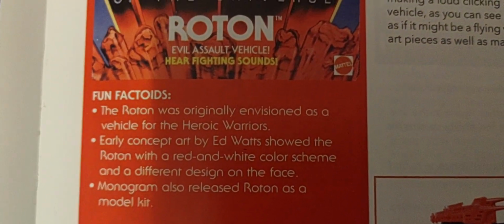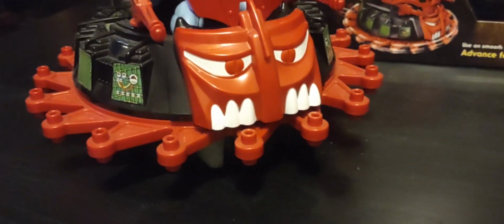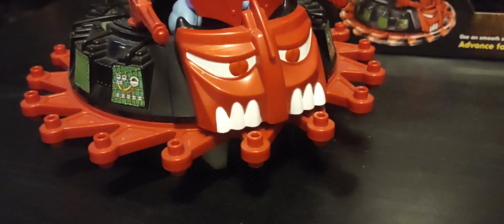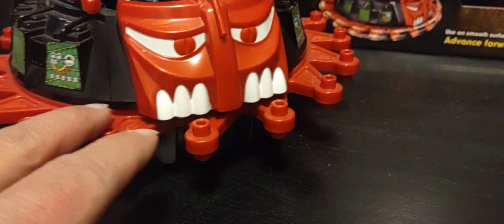See that? So I believe that this faceplate here in the cage, if you wish, Mattel wanted to give us collectors that, if you wish to display the Roton as a good guy vehicle, there you go, guys. And I like that. I like the fact that Origins and Mattel gave us that option, giving us that red and white faceplate right there to give us a good guy Roton, if you wish to do that.